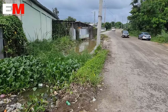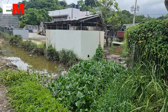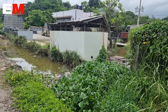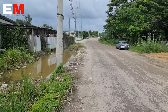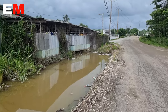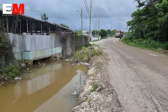I also see that this water is channeled over to where the Hardware is, and I'm guessing it's going over to the right hand side to where the little river is just up on the bridge, which is currently behind me. So you will soon hear a quick rundown of what is going to happen for the drainage system in St. Thomas as it regards to the hurricane season from Dr. Michelle Charles, that is the MP for Eastern St. Thomas.